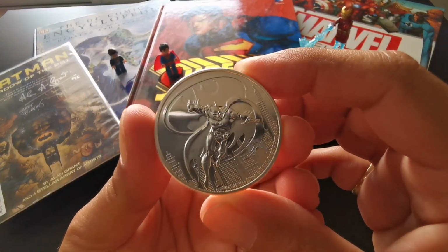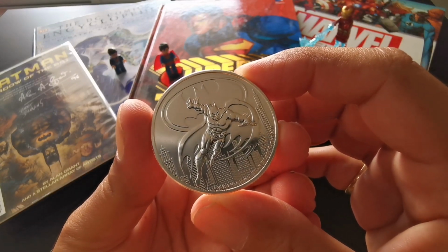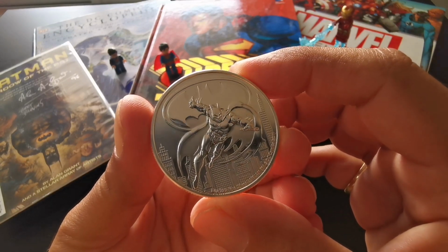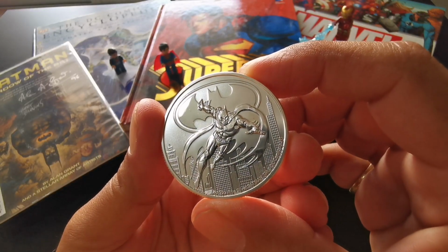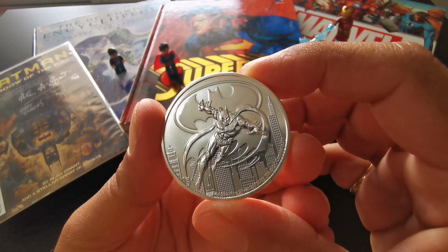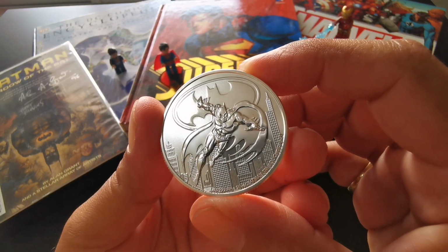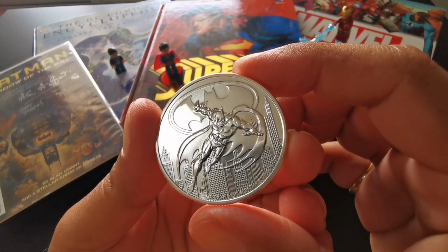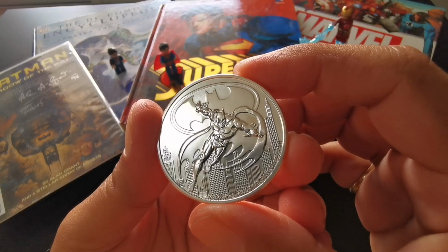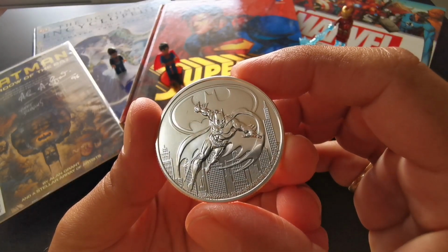So, first we have Batman, The Dark Knight. Real name Bruce Wayne. I'm sure everybody knows his story. His parents were brutally murdered when he was young, and then he took on the Batman persona to fight crime and avenge their deaths.